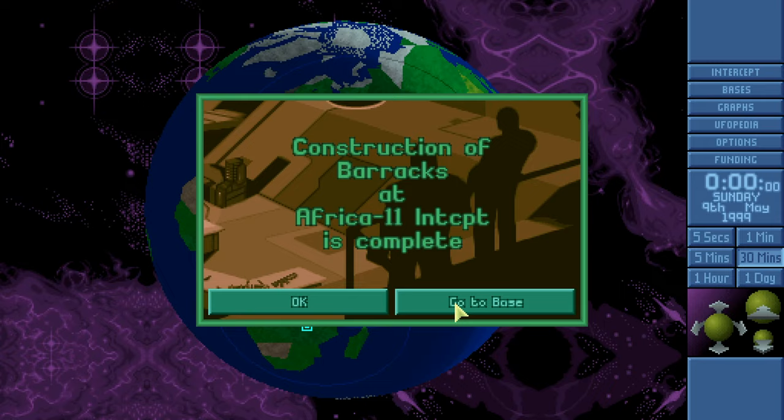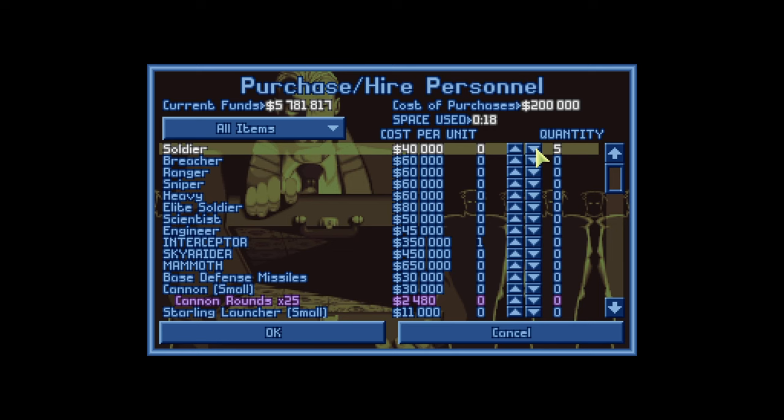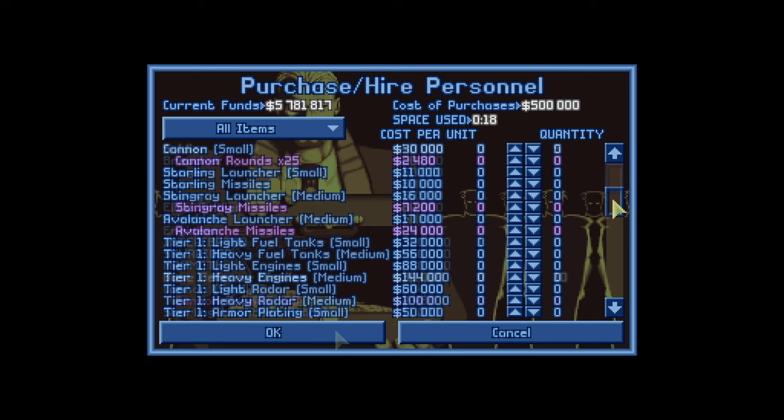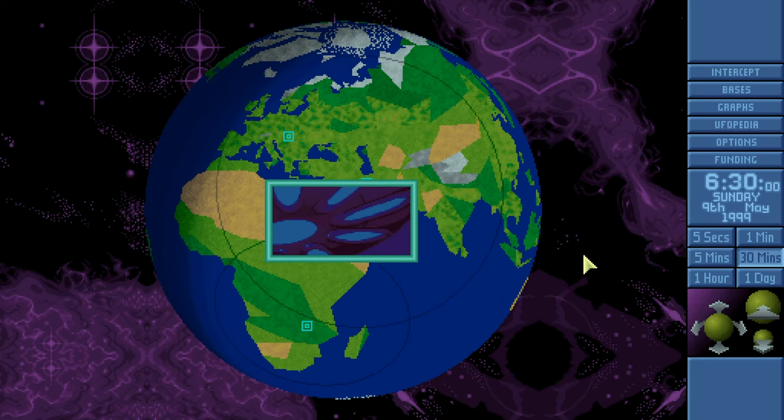There's the barracks. That's given me a little more storage space. Not a lot, but a little bit. So I can pick up 5 people. They can also get training. And then the missiles, I don't know, 20? 10? They're quite expensive. I'll pick up 10. Yeah, just 5 soldiers, 10 missiles, and we'll see what I can manufacture when more stuff arrives.